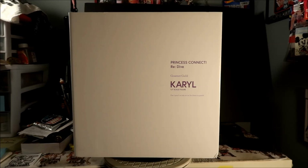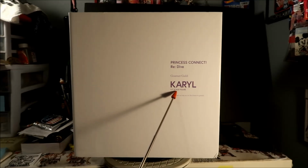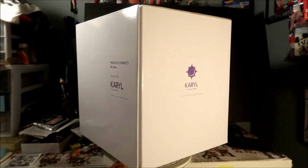So here you can see it's just a glossy white paper box. It says Princess Connect Redive. She's from the Gourmet Guild. The character is Karyl. This is a 1/7 scale figure. And it says, "Fine, I guess I can help you out. You'd better be grateful." So yeah, that's that smug Karyl for you. And this thing barely fits on my desk.